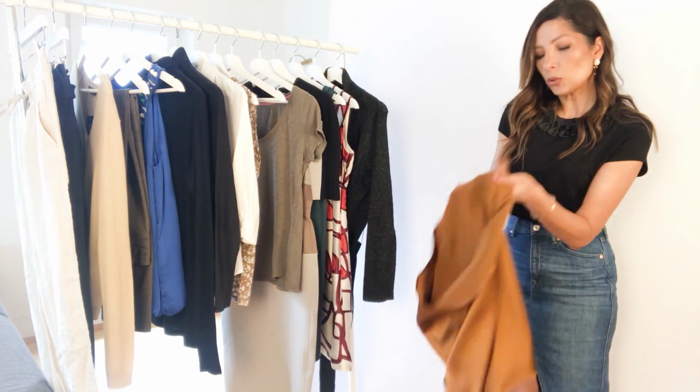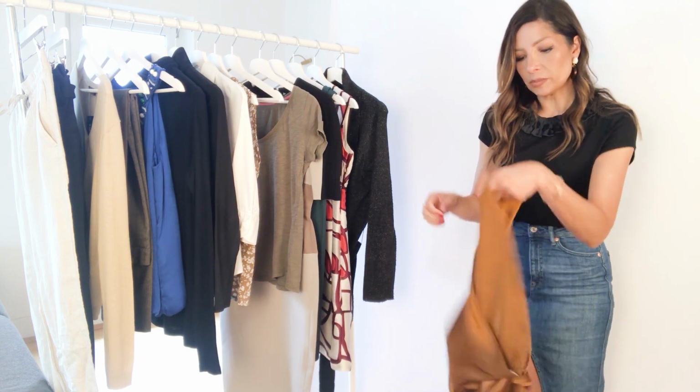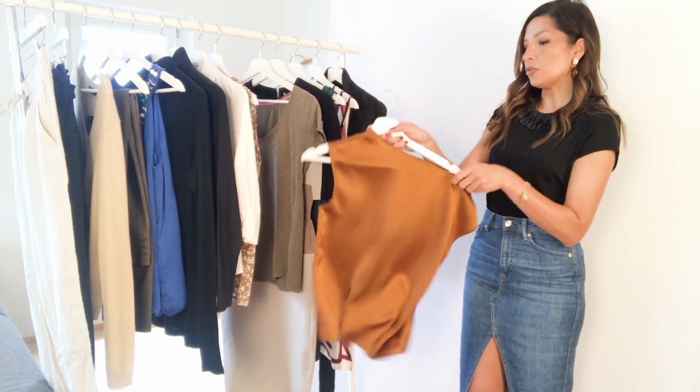You can also pull on the seam a little bit to see if any holes appear, because if that's the case, then it's really poor quality. So always look at the seams before you buy.